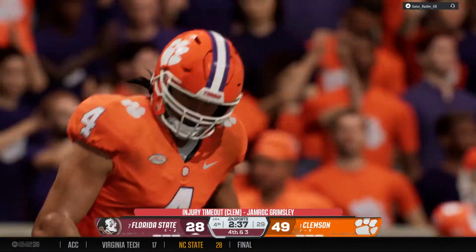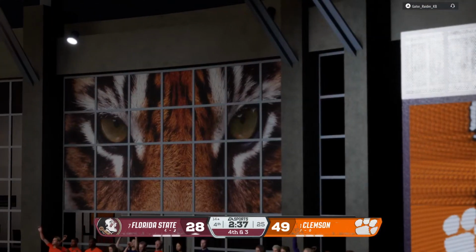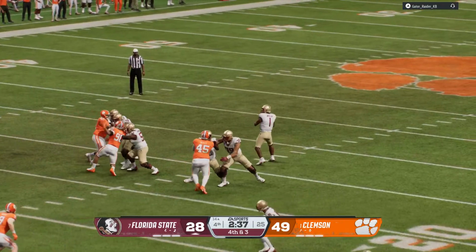Flips it to the running back, but he's got work to do. And he's tackled just short of that 1st down marker. Good job by the defense. And a player is down injured after that last play. We'll take a timeout and then check him out.